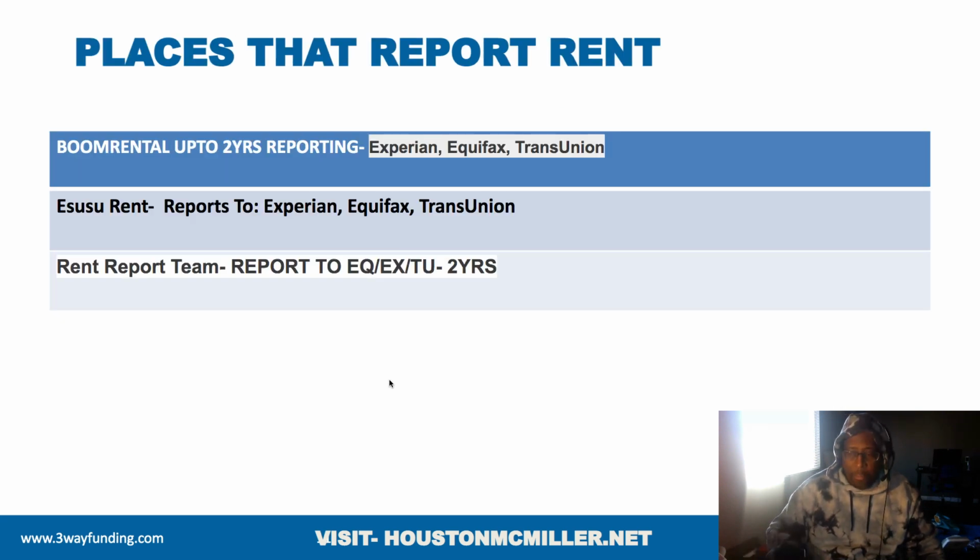Now, if you're paying rent, but you're paying cash or money order or whatever, then you want to sign up with a company like Plastiq, PLASTIQ.com, and hook up your credit card or debit card through them, and send your payments to whoever you're paying your rent to through them. And so then these rental people, they would actually report your rent, and they actually report up to 2 years of rental payments.